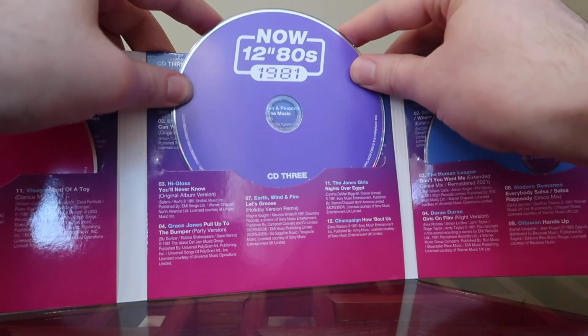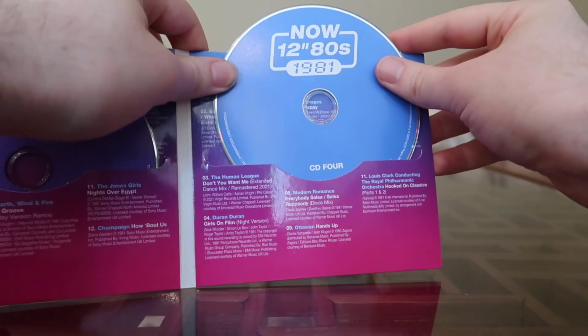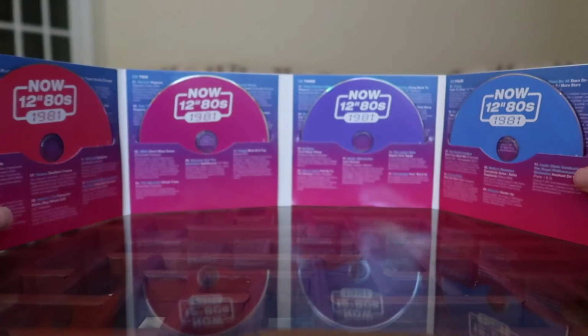And hopefully these early releases will do well, so we can eventually get to the later half of the 80s, which I'm super excited about. But yes, another solid release in the 12-inch 80s spin-off series.